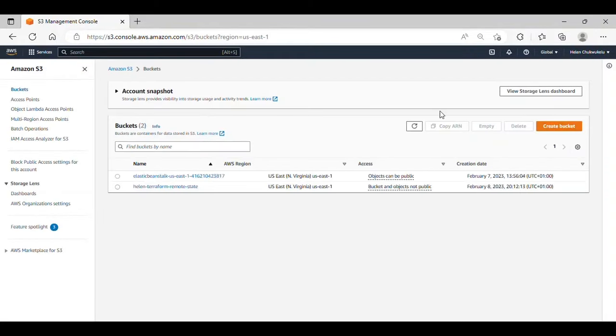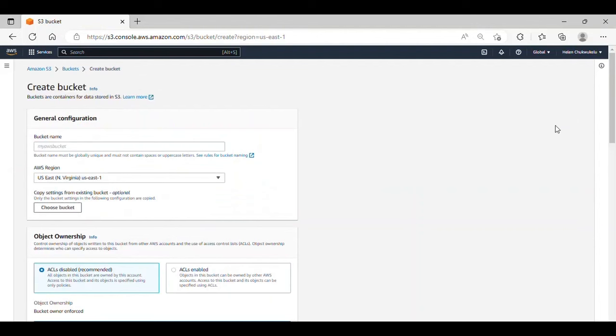Oh, great. So as you can see, create bucket. I'll just click on this. Alright, so as you know, AWS S3 is a global service. So that means whenever you want to create your bucket, you need to choose a unique name. But in this case, we'll be using the domain name.